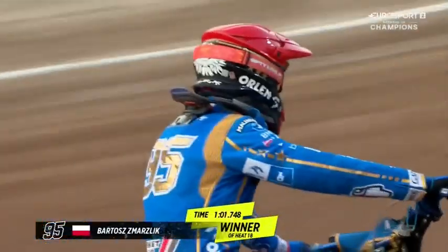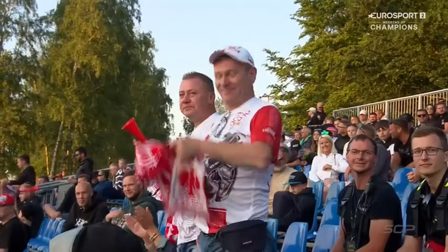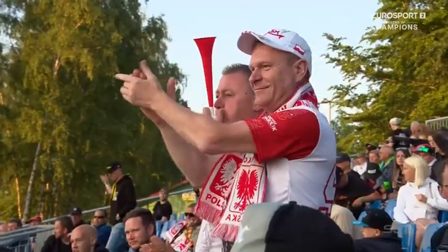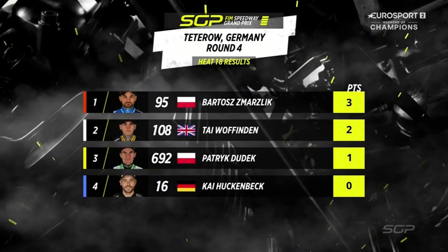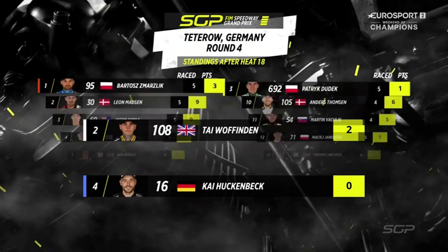Finishes on 13 points. Great effort from the championship leader once again. Who can stop him? He's on a relentless charge once again. The three-time world champion, the reigning champion, Bartosz Szmarzlik, looking good here once again. 3 points out in front. 2 points for Ty Woffenden. I think that's 6 points for him in total, in actual fact.